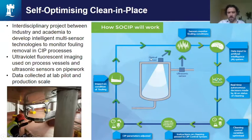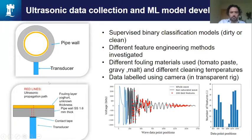But I'm going to focus on our bit, which is the ultrasound. This is Pepe, one of our previous researchers, doing some work with one of our partners there. So very small sensors we're just putting on the bottom of a tank there. So how does the ultrasound work?